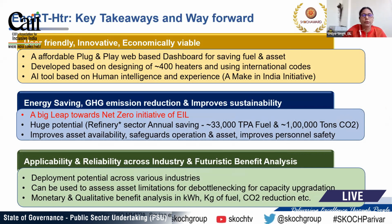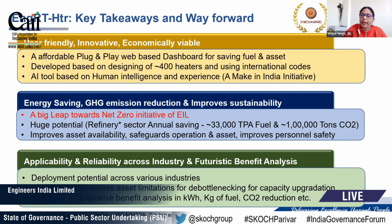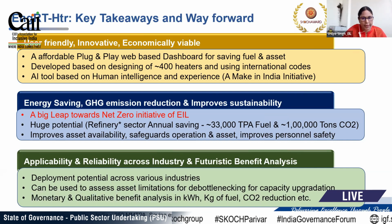To summarize, it is an affordable plug and play tool, with no hardware investment. Evaluation can be done at any point of time, as frequently as you want. You can do it daily, you can do it weekly, you can see the results right away. You can make the adjustment as per your convenience, because the adjustment in operating parameters or damper settings is required to be done by the operator. Intentionally, this has not been integrated with the DCS system or the DCS interlocks control system, because we want the operator to take a well-informed and controlled decision.